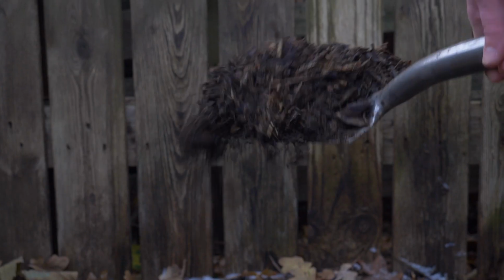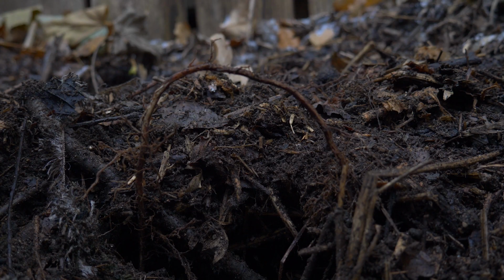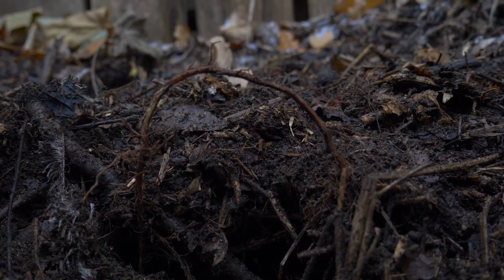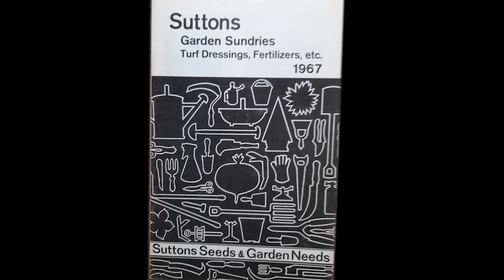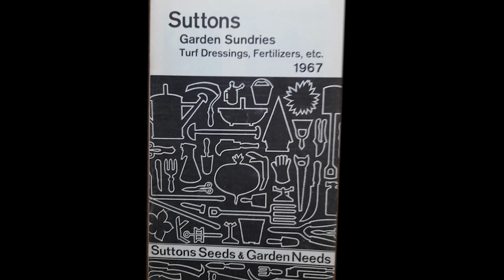The introduction of peat has had impacts on the environment, as the harvesting of peat releases greenhouse gases. The awareness of these environmental impacts has caused peat to no longer be advertised in seed catalogues, as it was only a decade ago.